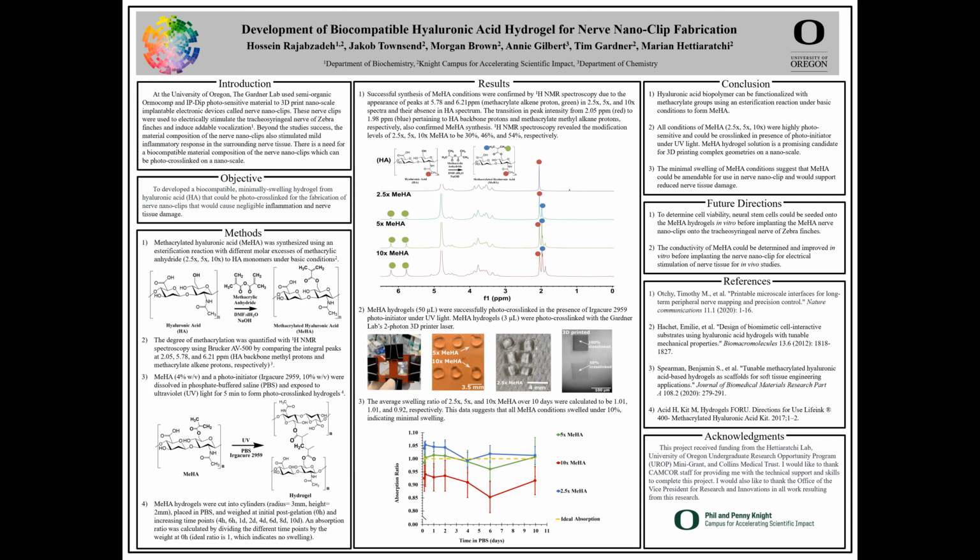MeHA hydrogels of 50 microliters were successfully photo cross-linked in the presence of Irgacure 2959 photoinitiator under UV light. MeHA hydrogels with a volume of 3 microliters were also photo cross-linked with the Gardner Lab's two-photon 3D printer.